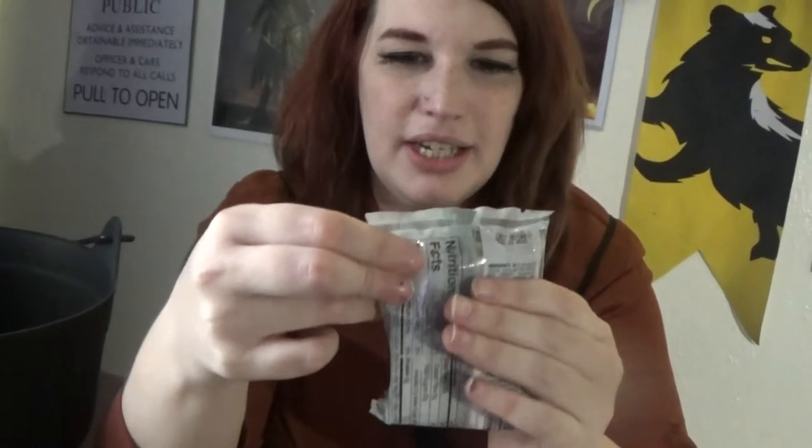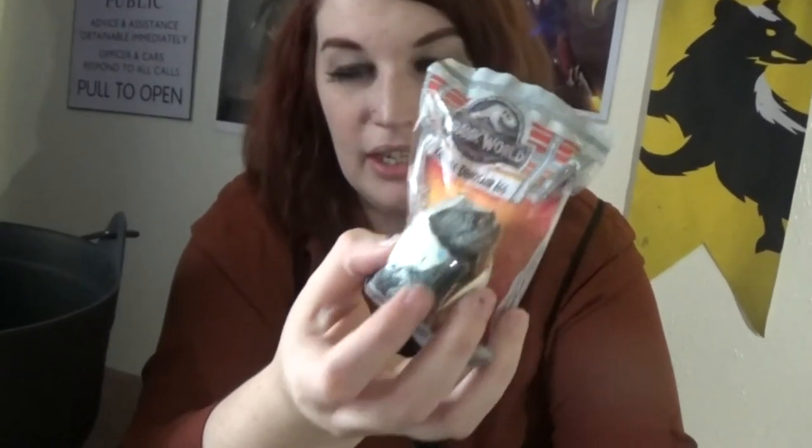So this says it's a chocolate dinosaur egg, and then there's a gummy dinosaur on the inside. And gummies are my favorite. So we're gonna try and find the gummy dinosaur. If it's all chocolate around it, how can you tell which dinosaur you got? There's just a gooey gummy center. Let's see.